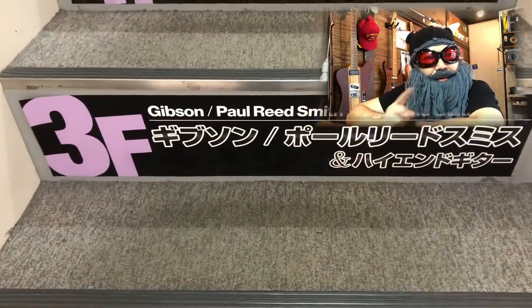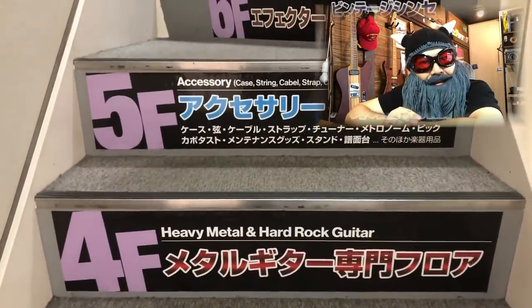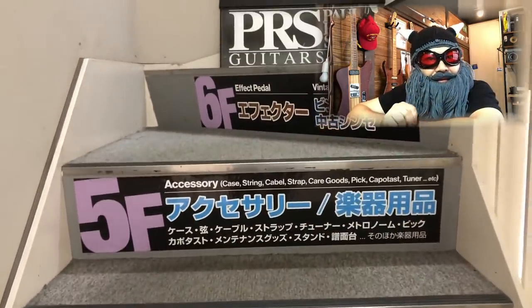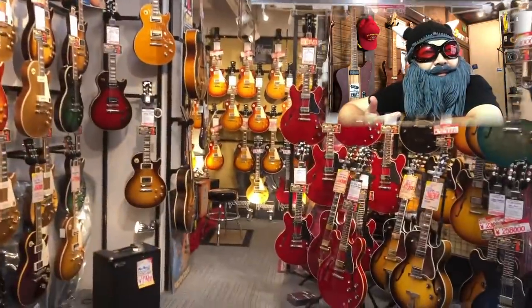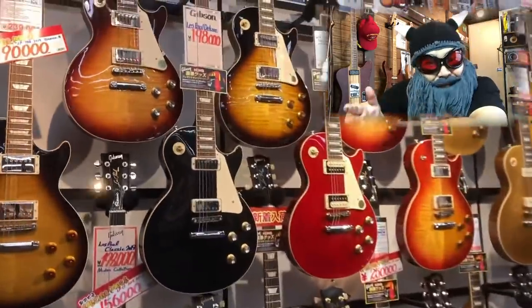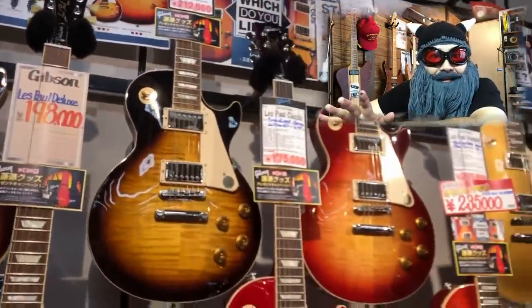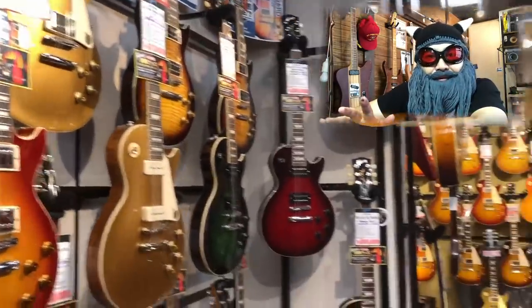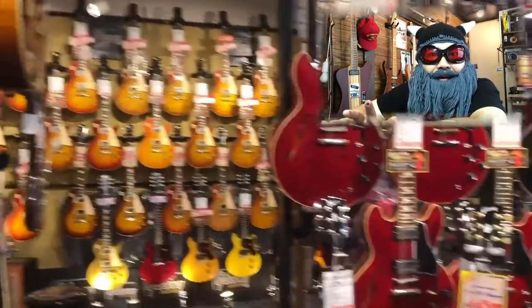We're moving to the third floor now, which is Gibson. The fourth floor is metal, the fifth floor is accessories, and the sixth floor is effectors. So we're going to the third floor, which is Gibson's floor. Look at that. Oh man, you like Gibson? Wow, this is like eye candy. Amazing. Look at that. Such a beautiful guitar here. Wow.